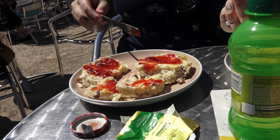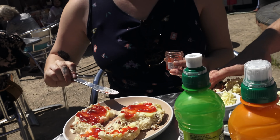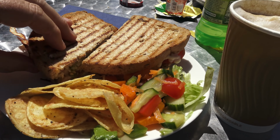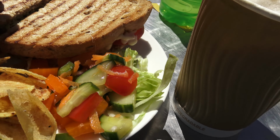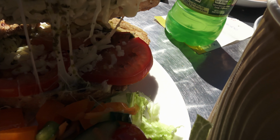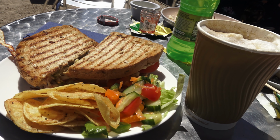Do you want to keep this little jar? No. Oh, okay. It was like a meal deal thing, but they couldn't do it with a cold drink, so I just had to get them separately. All right. It's me sorting it out.